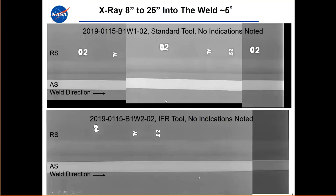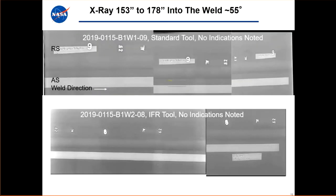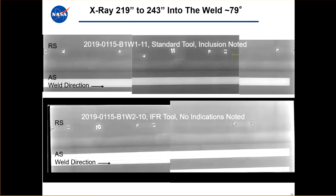So 8 to 25 inches in the weld will start out clean, no indications for either tool. Next we moved to 153 to 178 inches into the weld, and we don't have any indications in either one of the welds, both clean. At 240 inches into the weld, they noted an inclusion, but that's not something related to a parameter defect in the weld process. It's just an inclusion there, nothing that would indict the weld process. IFR tool still clean.